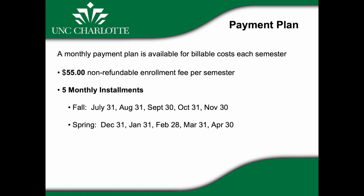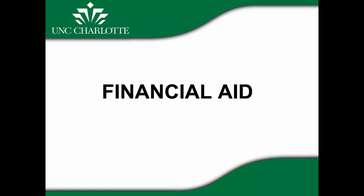I love the payment plan. It's a 0% interest rate. It breaks down the payments for you so you're not feeling like you're losing a ton of money up front, and you can space it out over the term. So that's kind of a breakdown of how the billing cycle works and ways that you can pay your bill.